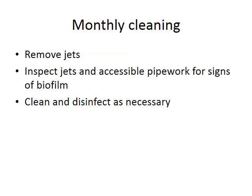Monthly cleaning really means a strip down of the spa pool as much as is practicable. This is the opportunity to make sure that biofilm is not getting established in the pipework and to take corrective action if there is any sign of it.